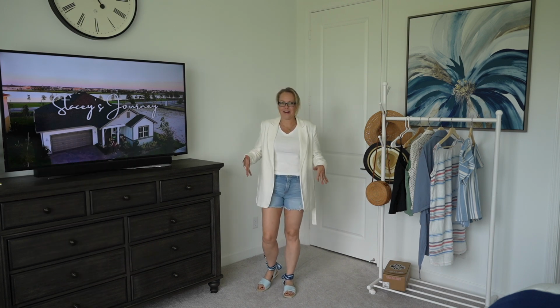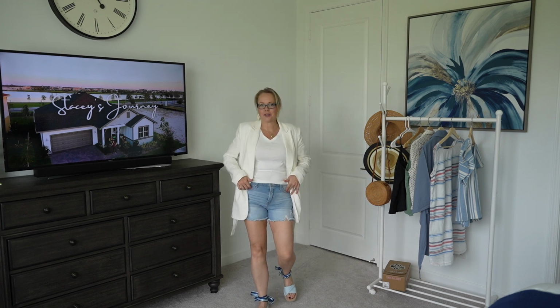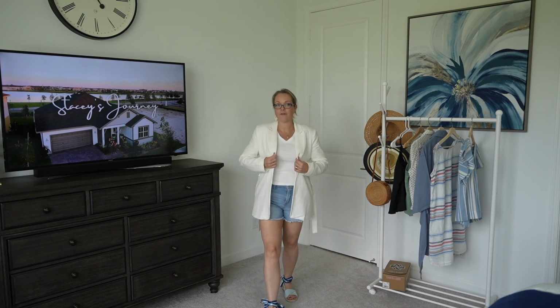I did have fun pairing this with the white t-shirt, these shorts I shared with you in a previous video from Scoop, and then those cute Scoop sandals. I just love that blue color, but overall, I am really impressed with this jacket.